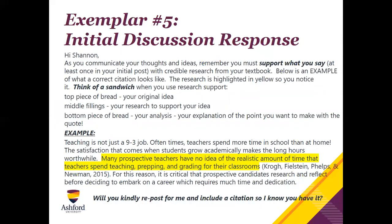Now, here is another exemplar that is shared with you so that you can see that you can actually provide feedback on content, citations, formatting, right within the discussion forums themselves. Remember, it's all about the manner that you do this. If you foster a culture where everybody is there to learn, where nobody is perfect, and where you might be sharing suggestions for strengthening posts while the class is in session.